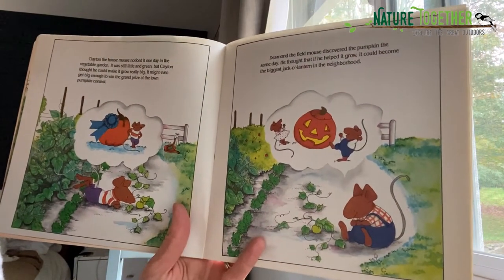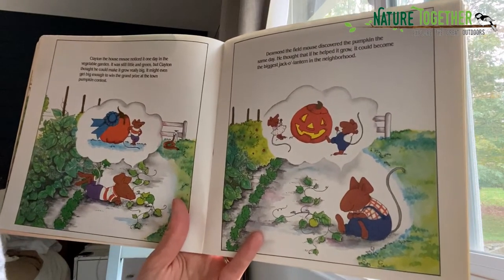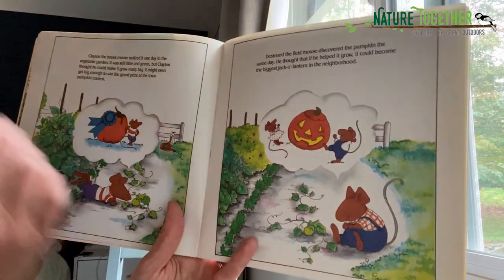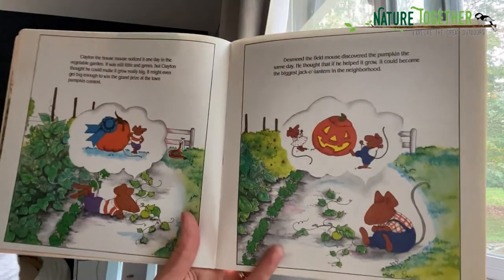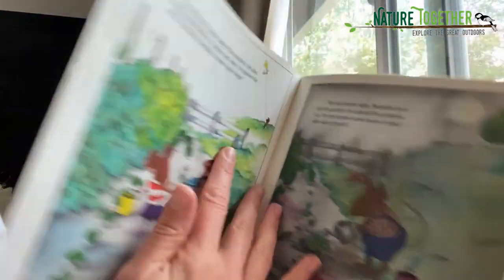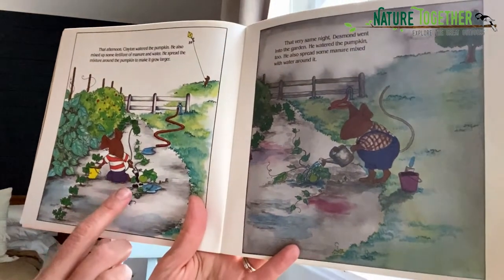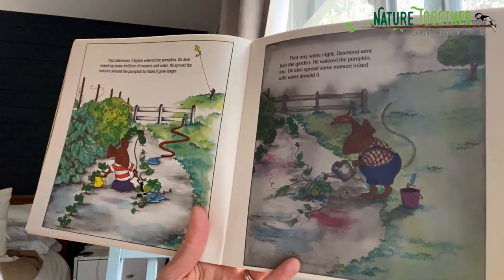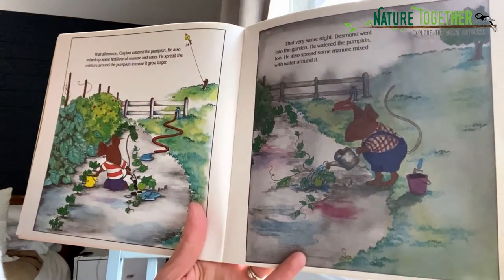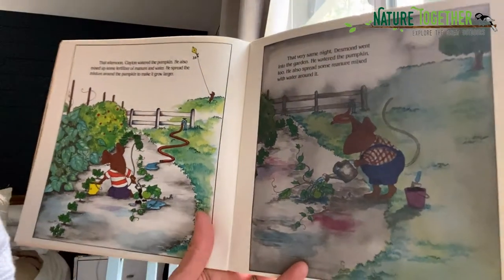Desmond, the field mouse, discovered the pumpkin the same day. He thought that if he helped it grow, it could become the biggest jack-o'-lantern in the neighborhood. That afternoon, Clayton watered the pumpkin. He also mixed up some fertilizer of manure and water. He spread the mixture around the pumpkin to make it grow larger.